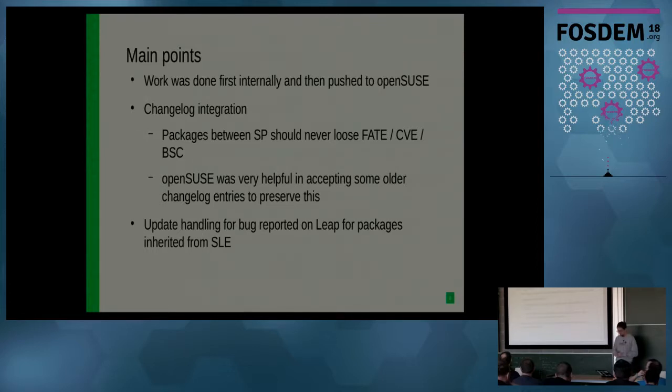But the openSUSE people were very helpful in accepting that we injected bug numbers which were fixed, but the code never showed up in the openSUSE code base because it was just fixed by upstream. We just had a way to tag that, okay, this bug has been fixed in the code base. And these days, the bugs which are found on a package where the package is coming from SLE are handled and pushed to the SLE people.